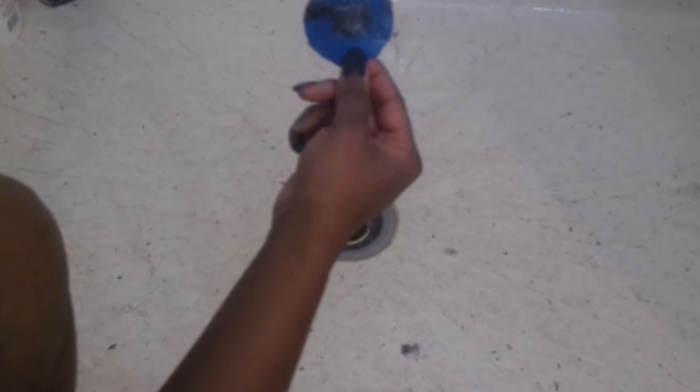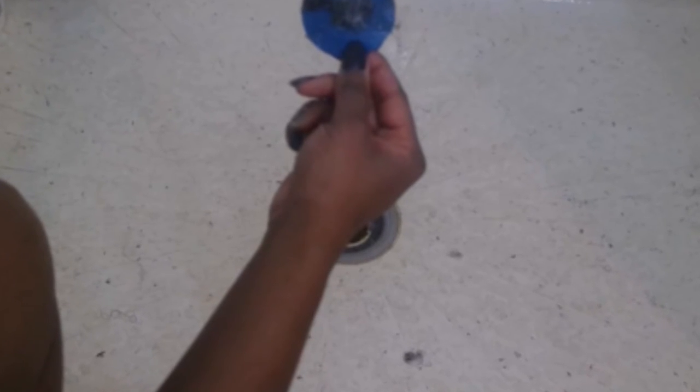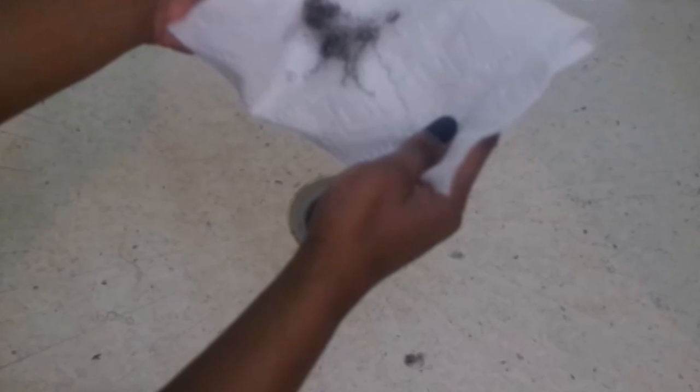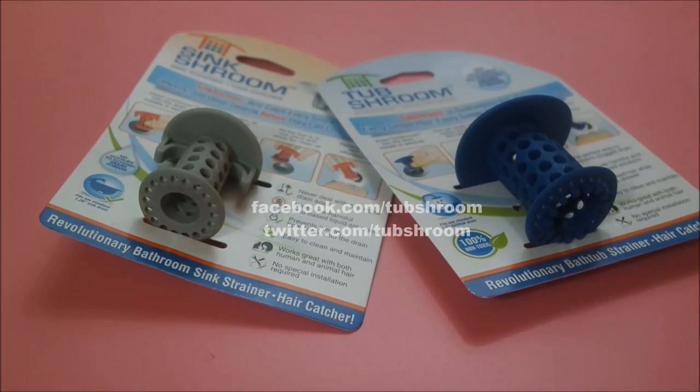Now, after I shampoo my hair using the Tubshroom, this is what it looks like. As I stated before, the hair did not wrap around the perimeter of the cylinder, but it sat on top, and this is how much hair was caught with the shroom. And it's an easy, simple cleanup, and just for extra precaution, I went down to the drain just to make sure.